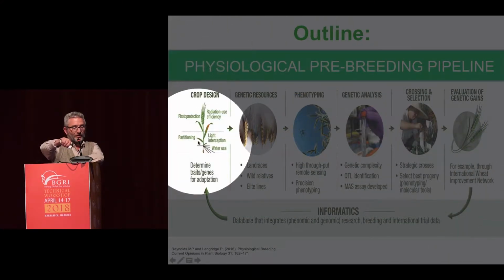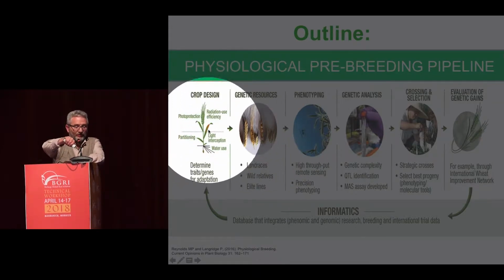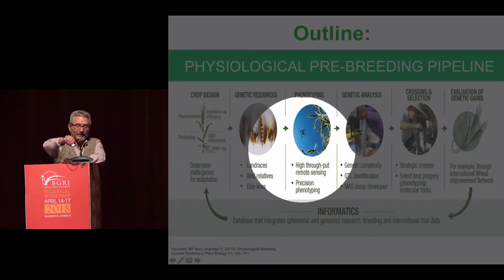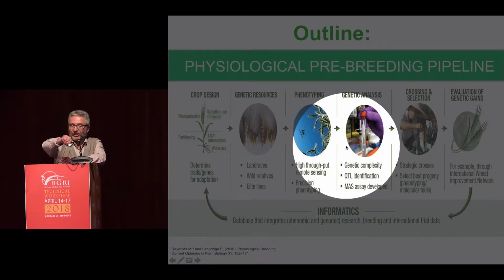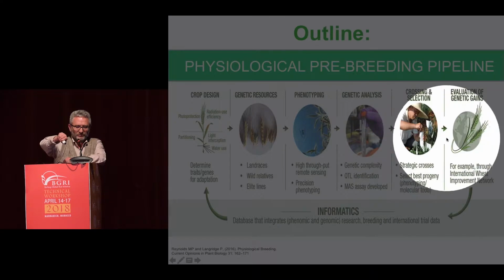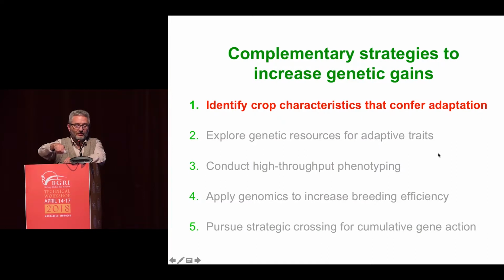So we start off with crop design. As I said, the literature has many ideas. You put together a set of traits that you think would improve adaptation to a particular environment. And then you need to look for good sources of those traits, and that's where we go to the genetic resources. Again, the phenotyping is super important there. Genetic analysis helps us with understanding which traits may be complementary or where there may be trade-offs, as well as genomic selection, and then of course the crossing and selection, and finally the evaluation in important target environments. So those are the key steps that I'll go through.